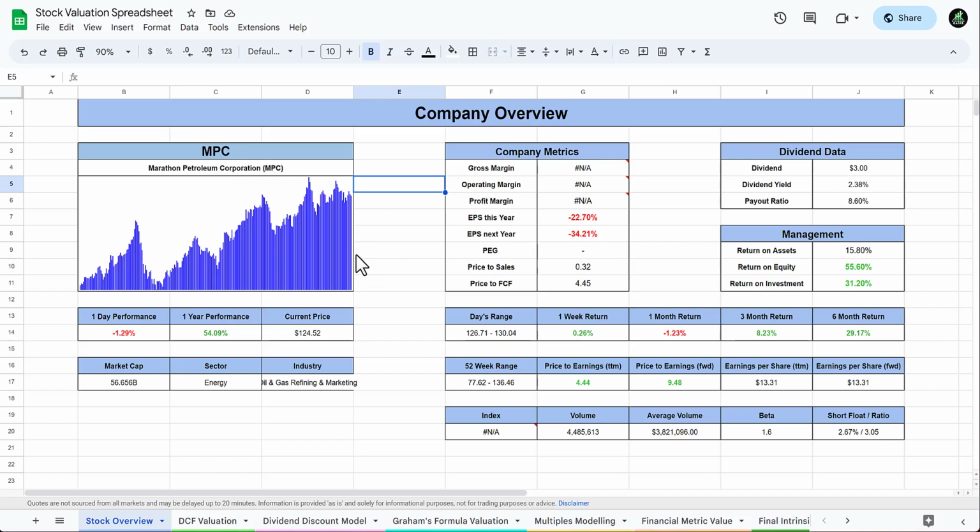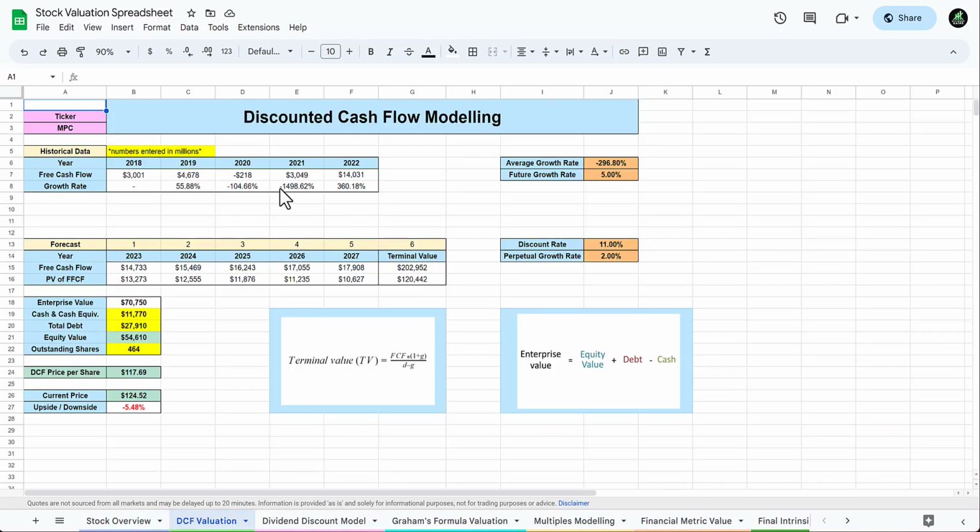We got MPC again. So first up is a DCF valuation. You just enter in the free cash flows manually. The average growth rate is a little bit messed up because there's negatives, so I just gave it a future growth rate average of about 5%, and then a perpetual growth rate of 2% and a discount rate of 11% on this company. And typing in the enterprise value, all these different things, what we can see is it has a DCF price per share of about $117. Current price is $124, a downside of about 5.48%.